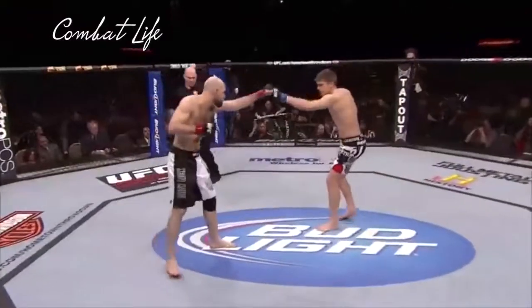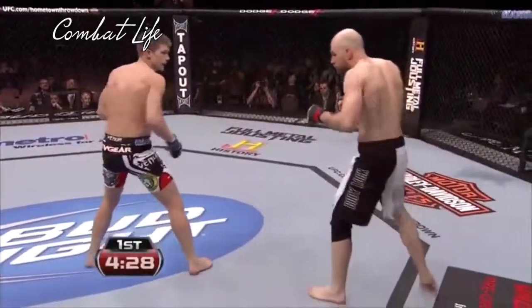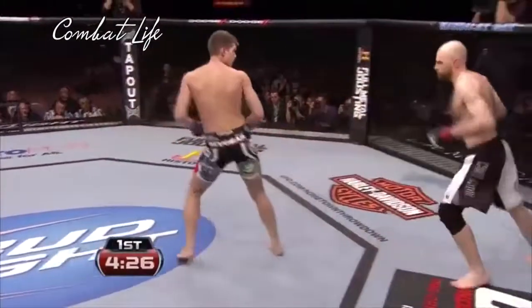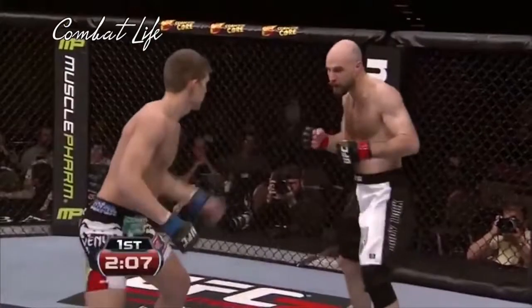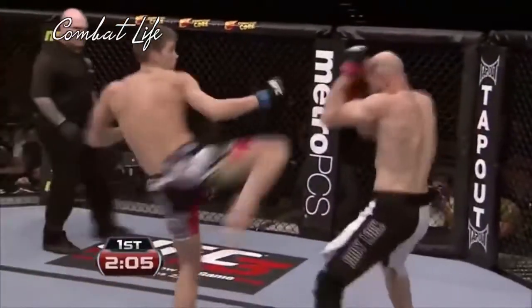Thompson, and here we go. But his techniques come from very odd angles. See, there's that front leg, Mike, that I talked about. And he's only made one run and takes him down. And he's just getting lit up here.